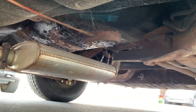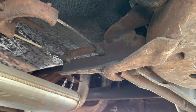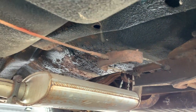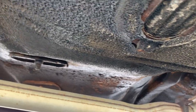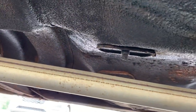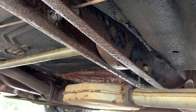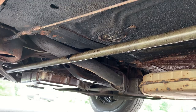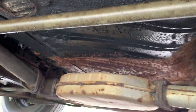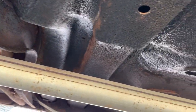Frame rails and rockers are in good shape. Floor pans, you can see on both sides, are very stout. Nice original condition. Original catalytic converter. Still in nice shape. You can see where the heat above that catalytic converter has burned off some of the undercoat over the years.